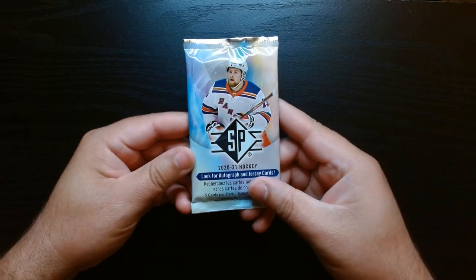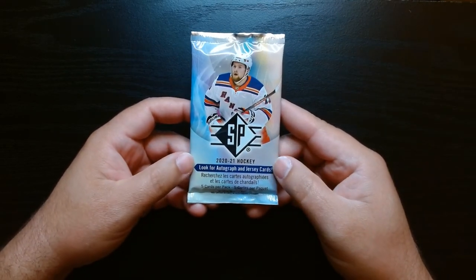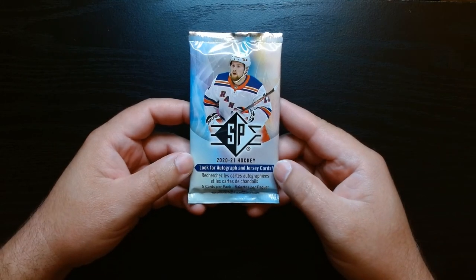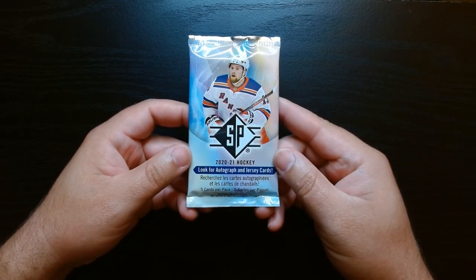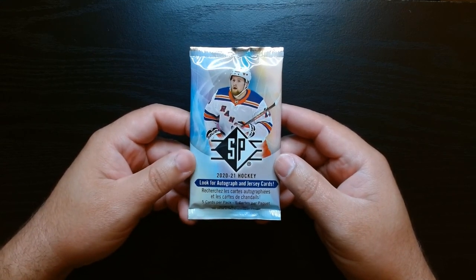Here we go. This is our first pack. We got 8 packs, 5 cards, and of course we're looking for any autos or mems. I have pulled autos out of this. I have never pulled a mem, but I'll stay with the autos if I can get them. Let's go.